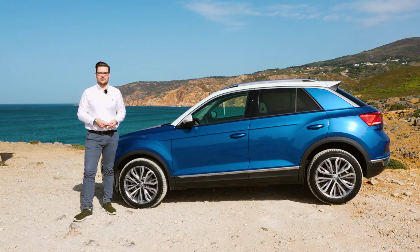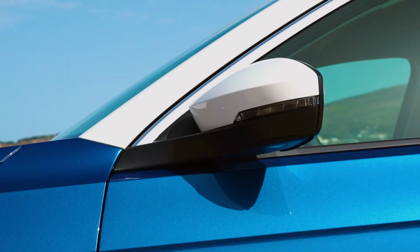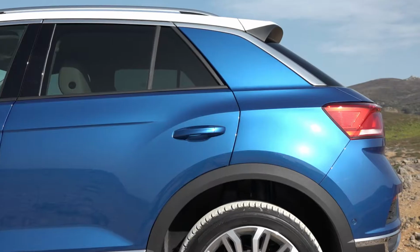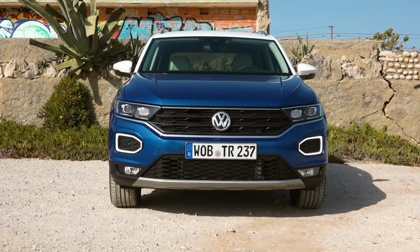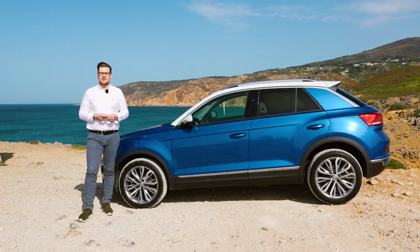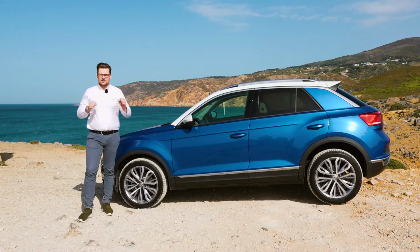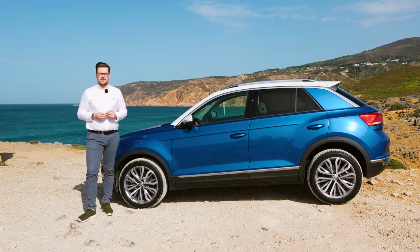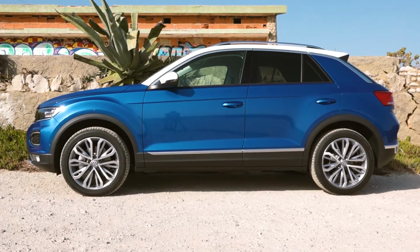The VW T-Roc is a lifestyle car. We already mentioned the white roof and the white mirrors. Additionally, we have these curvy fenders here and in the back, which give the car a little more shape. And if you look from the front, the car looks way wider than it actually is. Also, the car is a little bit shorter than you would expect. The chrome trim enlarges the car, but actually it's only 4.23 meters, which is a little bit shorter than the Golf and especially shorter, of course, than the VW Tiguan.